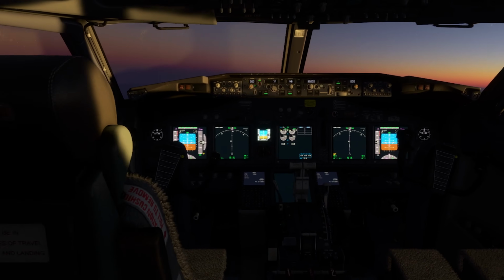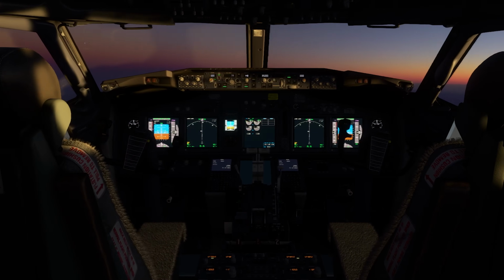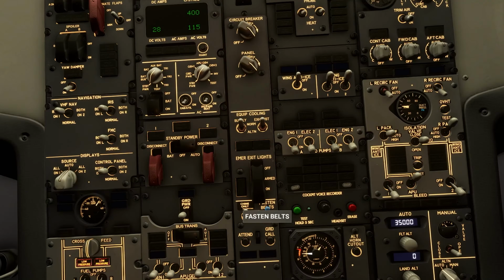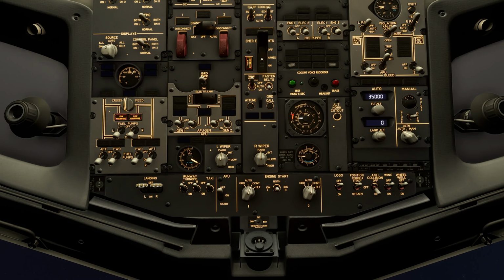The first officer reached up to the overhead panel, checking that the passenger oxygen masks had dropped. She switched on the seatbelt sign to make sure everyone stayed seated. Then she set the engine start switches to continuous mode, which ensures the engines keep running even during turbulence, and turned on all exterior lights so that other aircraft could see them clearly.